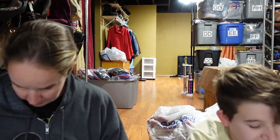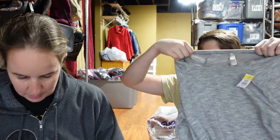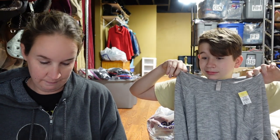Where do I put the clothes? You're going to have to just make a new pile and then afterwards put them back in the bag. I'm not pulling this up. Oh, wait, I put in the wrong style number. Oh, my gosh. Caldwell double breasted blazer. Gonna look that up while Ryan keeps showing things.